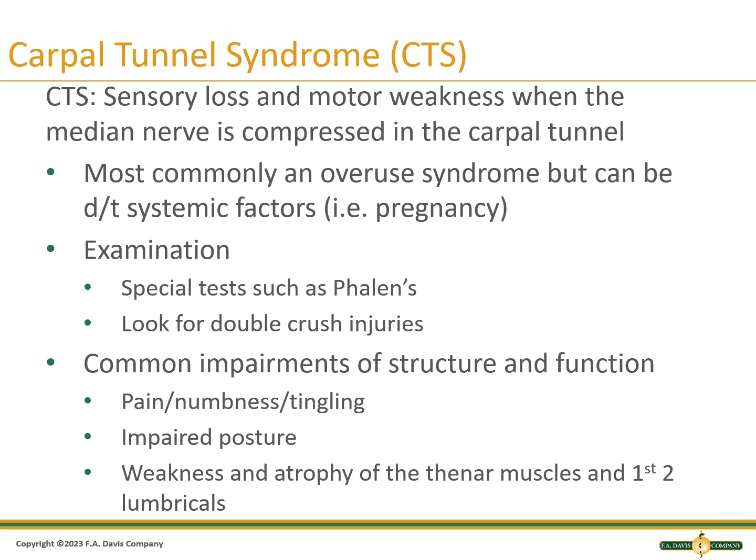An examination can include special tests like Phelan's, and we can look for double crush injuries. Remember, we talked about where the nerve may be compressed in multiple locations. So just because somebody has compression of the median nerve at the carpal tunnel doesn't mean they don't have compression of the median nerve at pronator teres. Common impairments in this patient population are going to be pain, numbness, and tingling, especially with provocative movements.